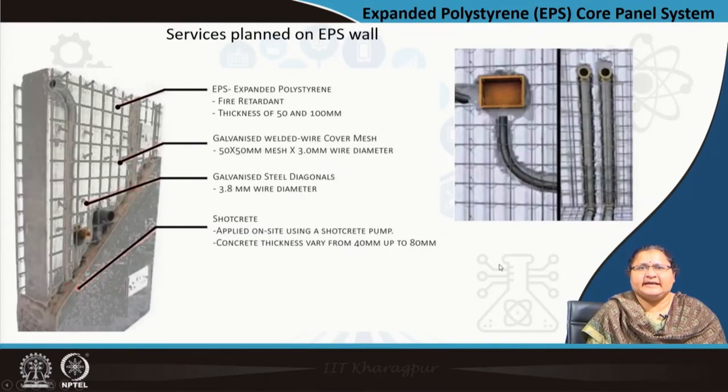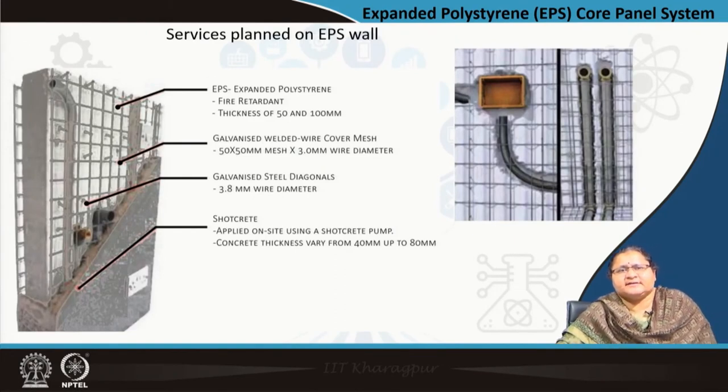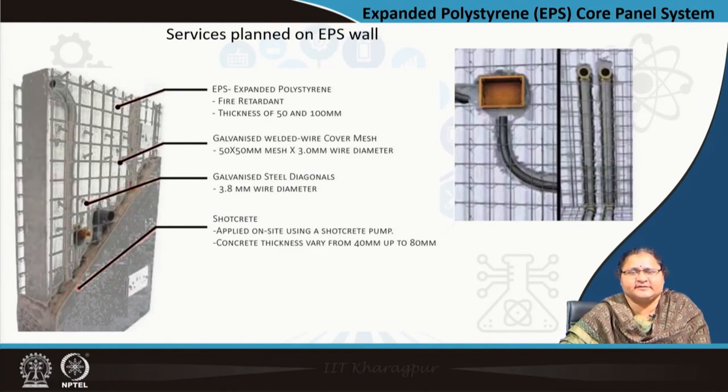When you are planning for all these precast items, you have to remember the service lines. You cannot forget or neglect the service lines. Is it easy to work on top of a precast member? Is it easy to nail? Easy to cut a chase to put your service line?